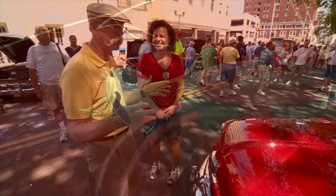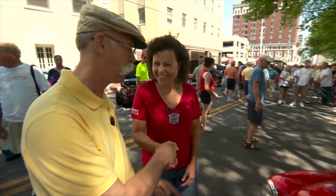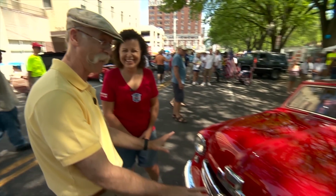Well, I tell you, it's the only Nash Rambler here, and the only one with the rollback top. This is just gorgeous. I want your car. 52 Nash.